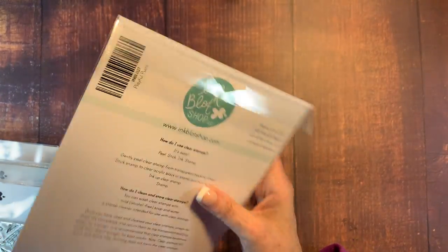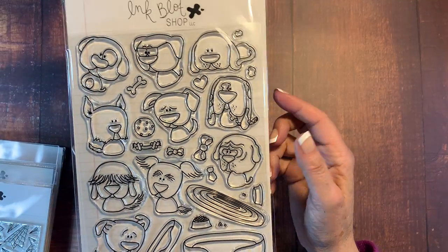Then I have these dogs, and this is called Playful Pups. Sorry, that's my dogs.